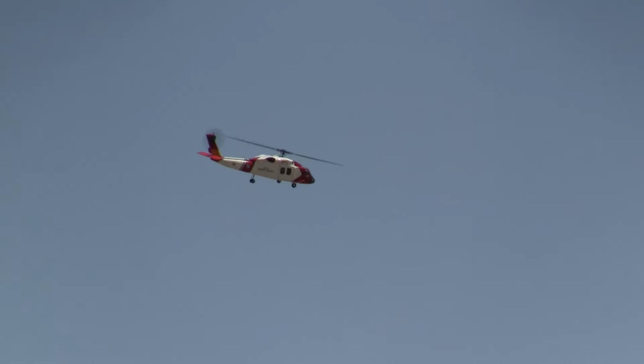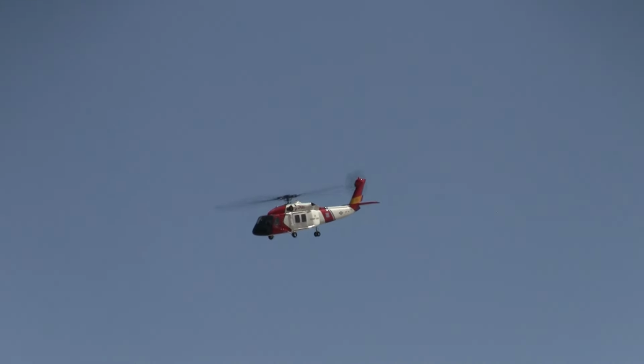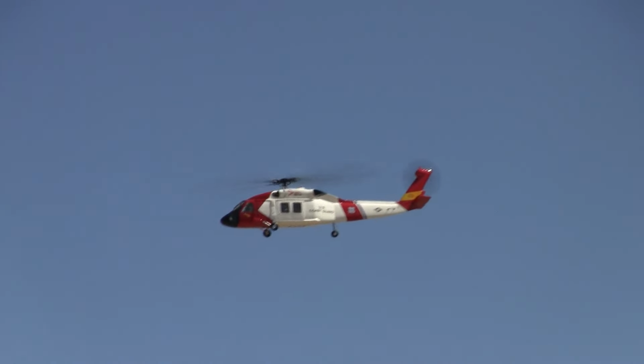We're at the Big Jolt. This is an electric event held by the Pomona Valley Model Airplane Club. We're at their beautiful facilities in Chino, California.